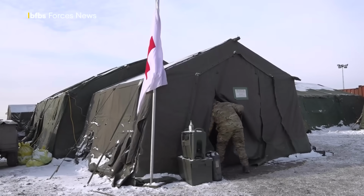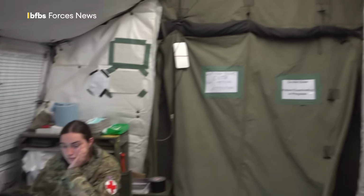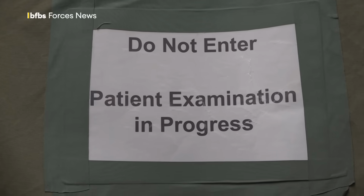This is actually the medical reception station. So this building essentially is known as a Strata 2. We've got dental, we've got physio, and we've got a pharmacy and the ward attached to us as well. Strata 3 must be even more advanced again. So with Strata 3 you have mental health attached to us as well. Oh wow. There you go.